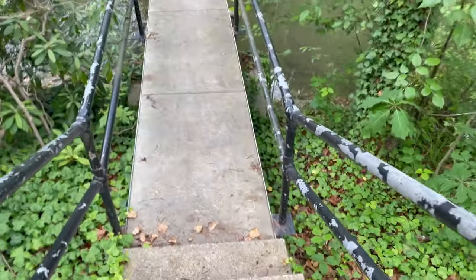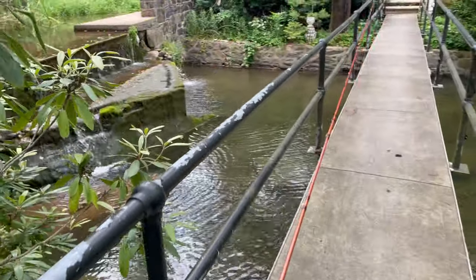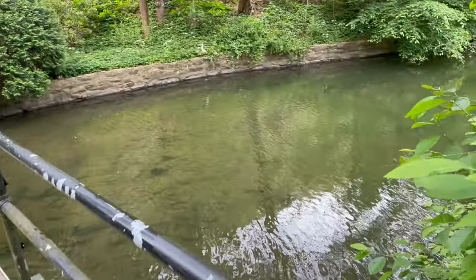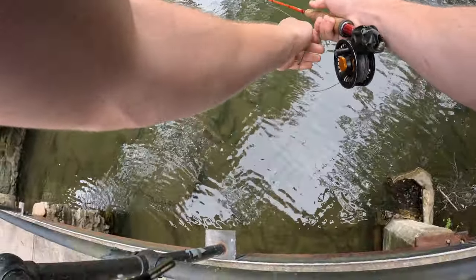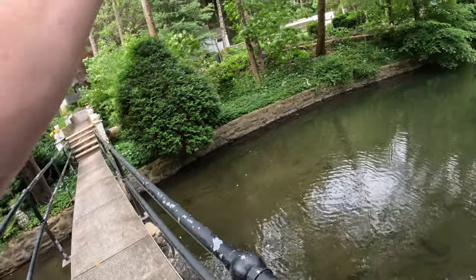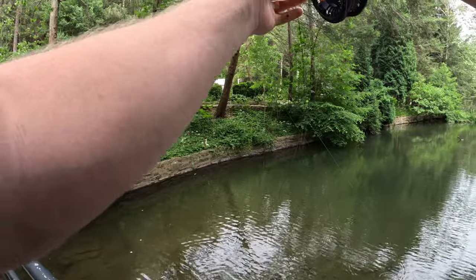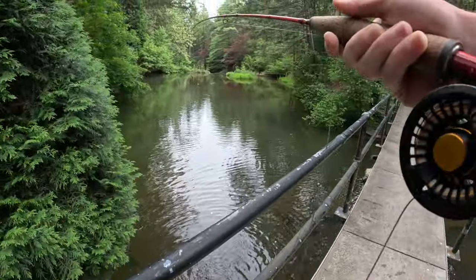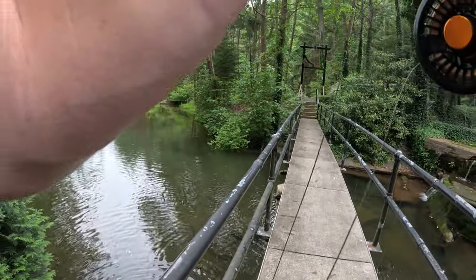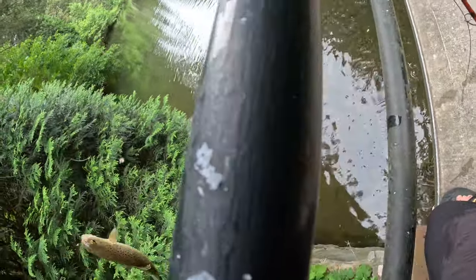From what I remember from this point, the fishing just keeps getting better. It's a fish. Yeah, I'm just gonna try to lift this guy up and drop it back in without touching him because my hands are dry.